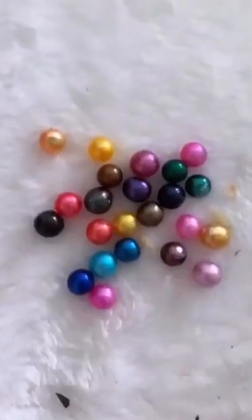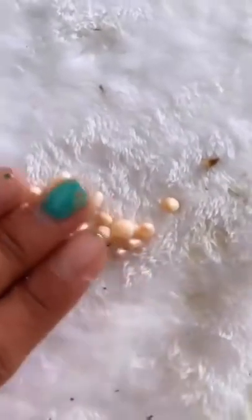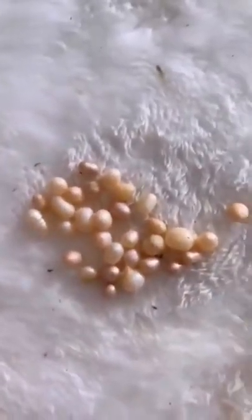Ew. So these are all the oysters I found, and the small ones and the big one had all of these really cute white pearls.